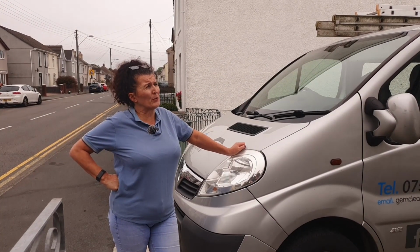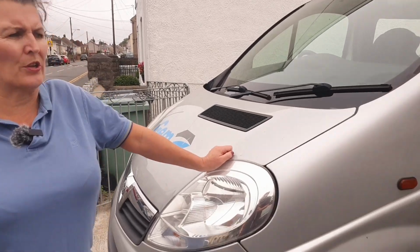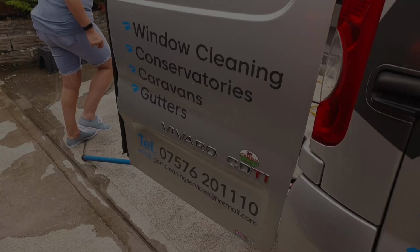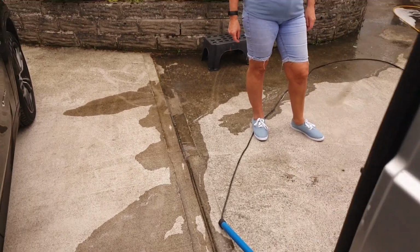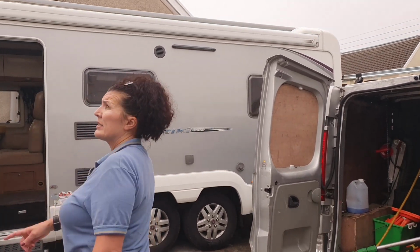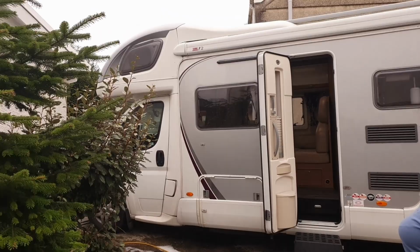Right, so Paul is doing our van. As you can see, it is absolutely filthy. It's been well used this year. Gem Cleaning Services, he's got all the equipment that's needed. He's got an extension pole. How long did he say that Paul will go for? Four stories, I think it will clean up to. And he's done all our guttering on the pine end this morning as well.